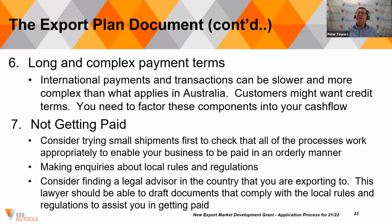Long and complex payment terms. Some of these international customers are not going to pay in 30 days. What is the payment terms? How is your client going to finance that period? And then the real problem of not getting paid. And that can happen, unfortunately.